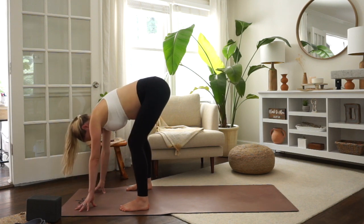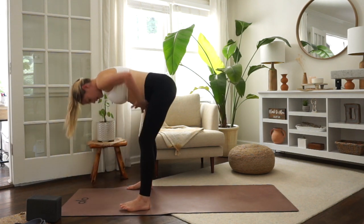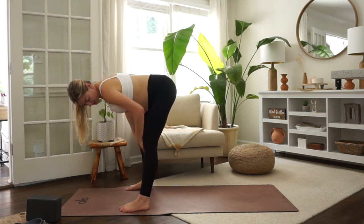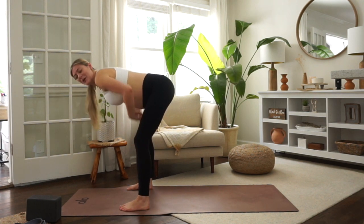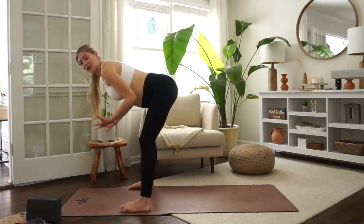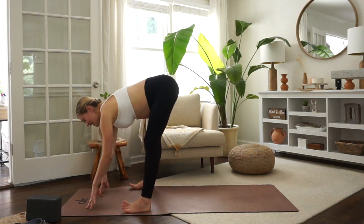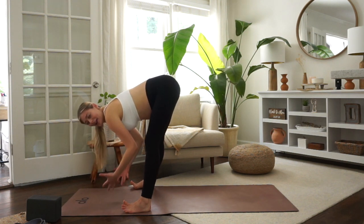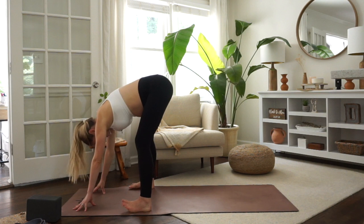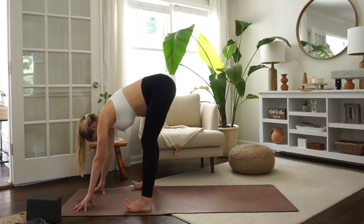Bow forward, soften through your knees. So depending on what stage you're at right now, my rug sheds a lot and I have stuff all over me. Okay, so it depends on what stage you're at and how big your belly is. You might want to take it a little bit wider. I've noticed as I've been growing, my stance is getting wider and wider to create space because we don't want to squish baby. And you'll know that it doesn't feel right, so you'll want to adjust.